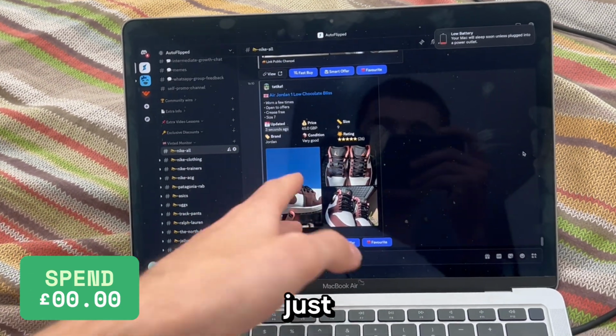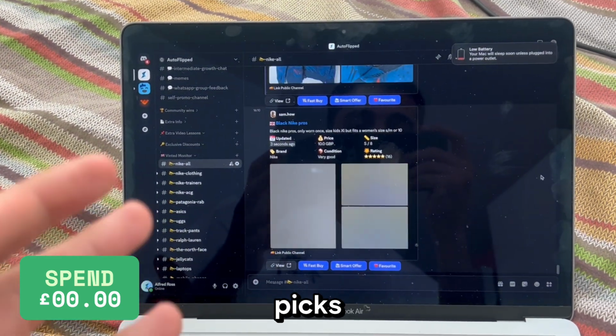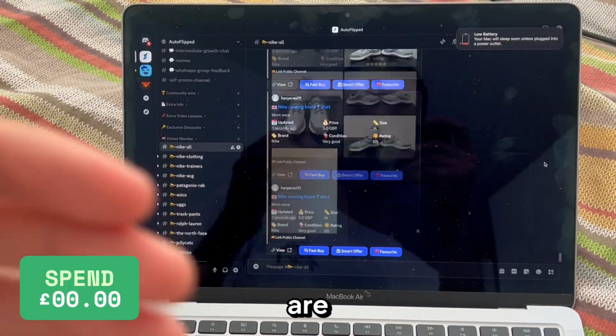So yeah, I'm going to go through, just work out what exact filters I want to apply. Alright, got a monitor set up. I'm just having a quick look at Nike Men while we let that cook. Let's see how it does. Hopefully it picks up a few things in the next few hours that are actually profitable.